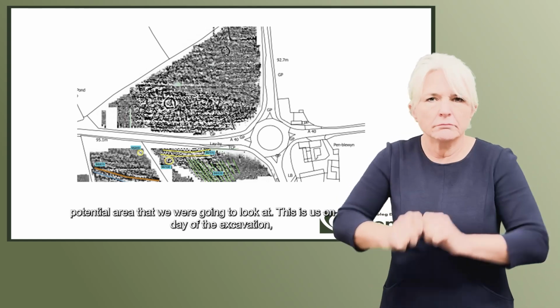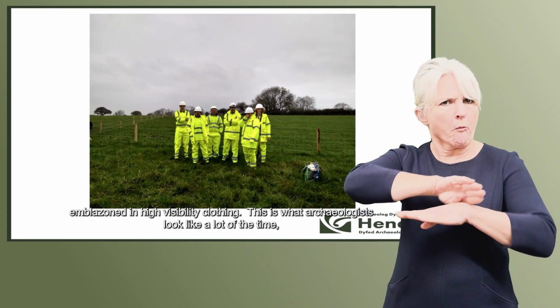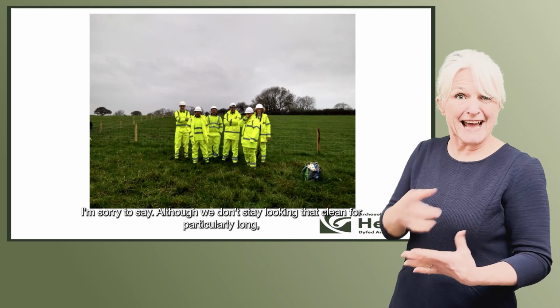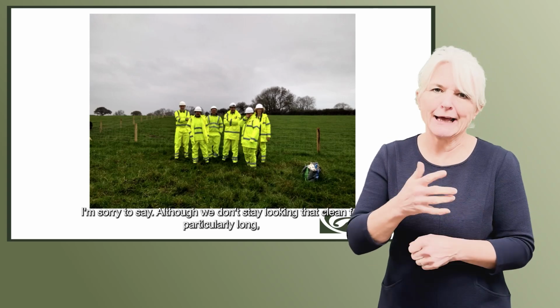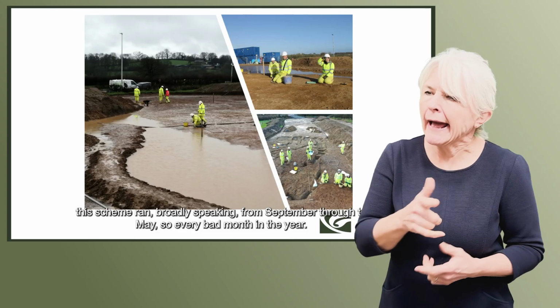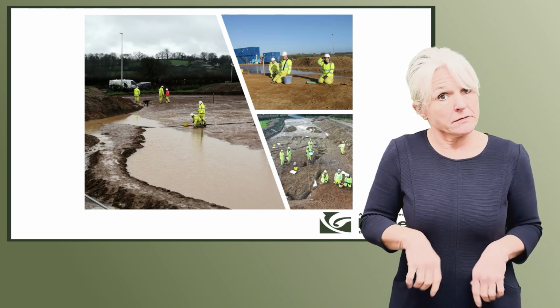This is us on the first day of the excavation, emblazoned in high visibility clothing. This is what archaeologists look like a lot of the time, I'm sorry to say, although we don't stay looking that clean for particularly long. This scheme ran, broadly speaking, from September through to May, so every bad month in the year.